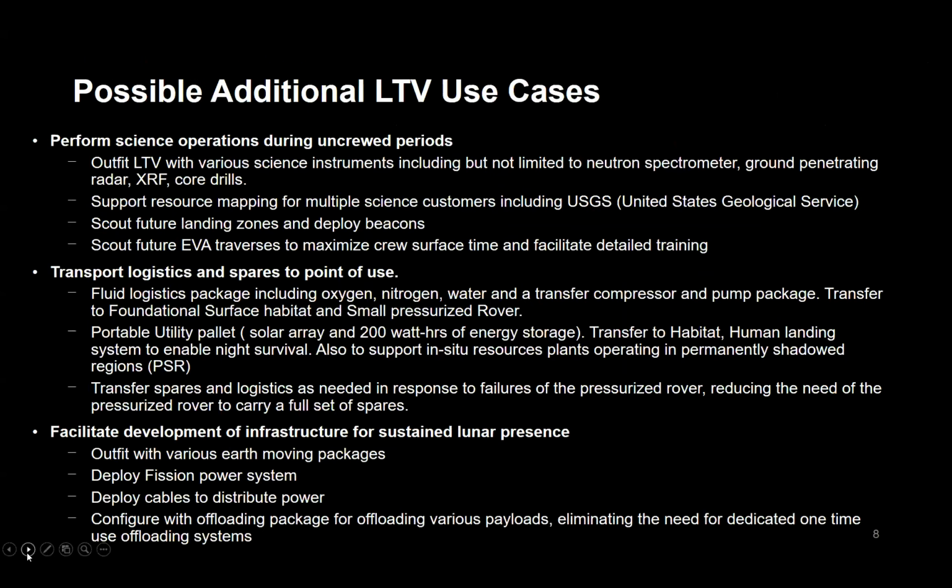I'm going to stay on time here. Some of the use cases include, but are not limited to, science operations when the crew is not there, and we're working with SMD, but theoretically you could outfit this with neutron spectrometers, ground penetrating radar, XRF, core drills, and other science instruments to use this for the 30-plus weeks a year that the crew is not there. This can support resource mapping for a variety of customers, from USGS to other space agencies. It can scout future landing zones, deploy beacons, and also scout future EVA traverses.